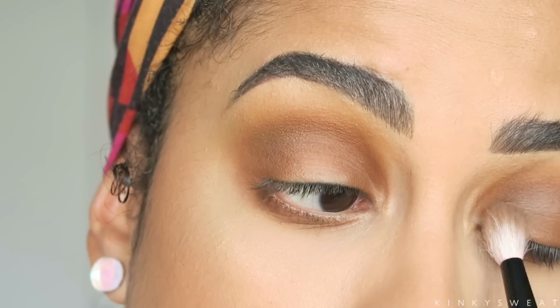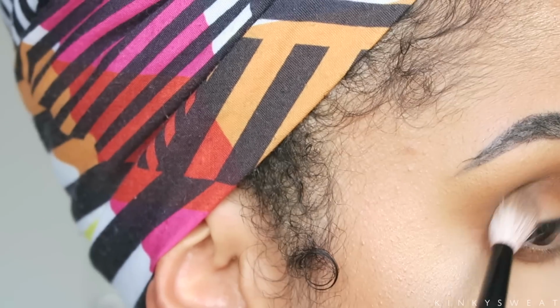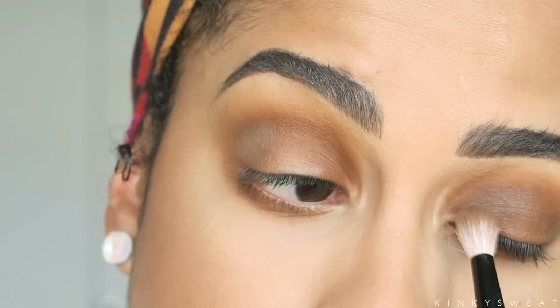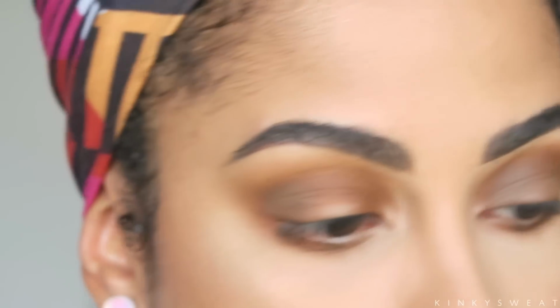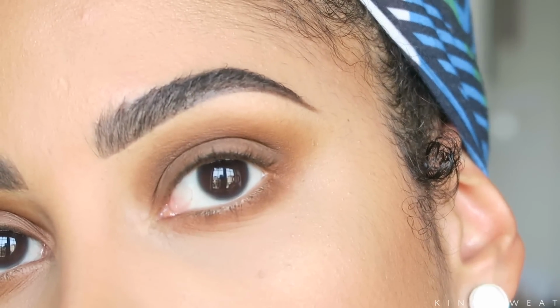It looks lighter than, what's the other shade called? Polka Dot, but it's supposedly the darkest brown in the palette. So I'm wondering if maybe it will add some depth. I'm just gonna brush it across my lid. You know what, we're gonna just make this an all matte eye, because why not? And I think for that purpose it serves quite well.